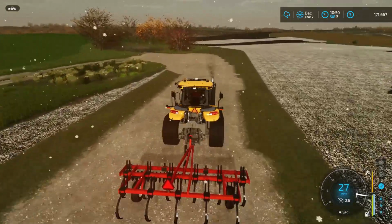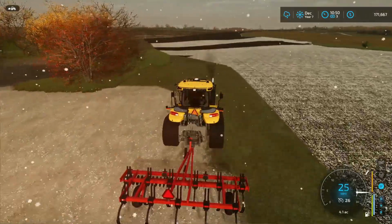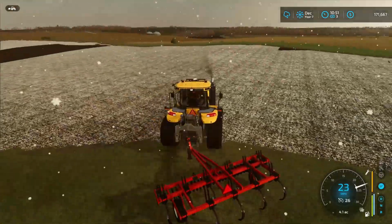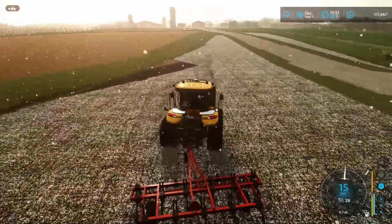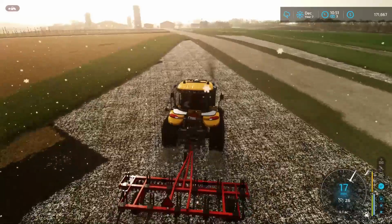And then there's just a little grassway in here behind that's going to run all the way to the edge. So since I'm over here now, I might as well just come over here and start plowing this up. So that's what we're going to do. We're going to do a little bit of plowing quick.